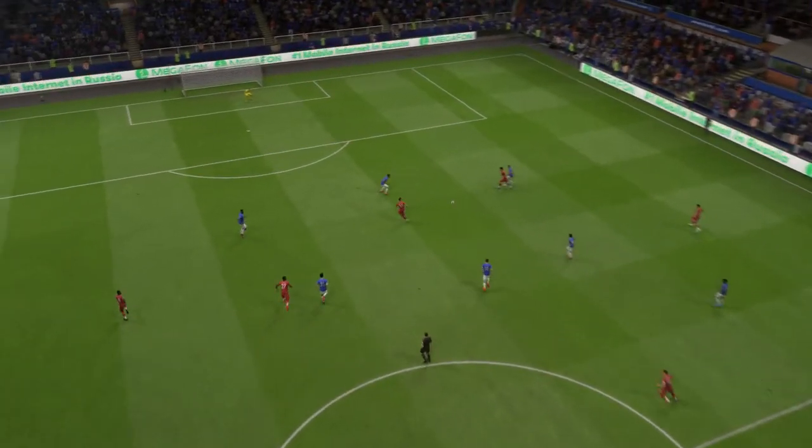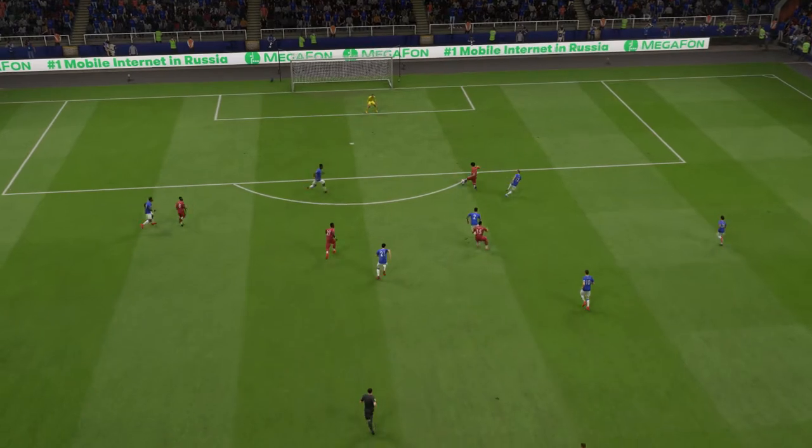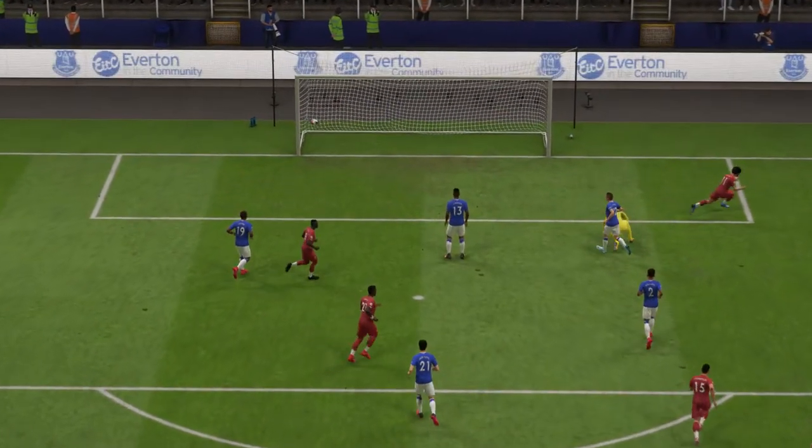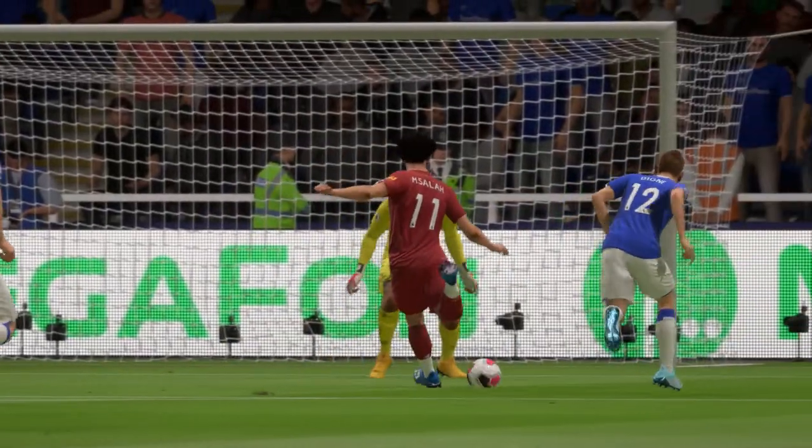Well, when you move the ball this well and this smoothly, then it's really difficult to stop. That's paved the way for a super goal. Well, let's go back to the goal that was scored.